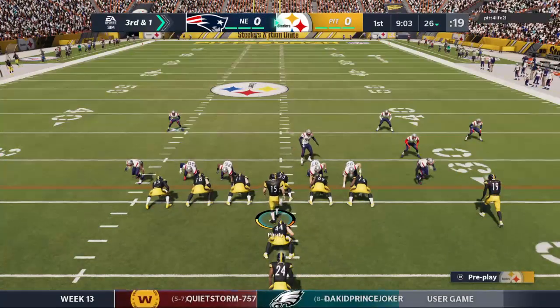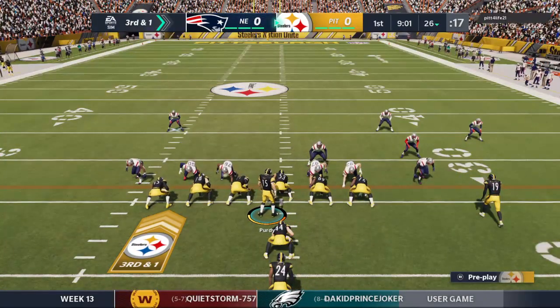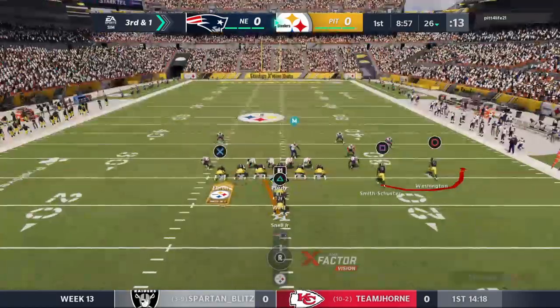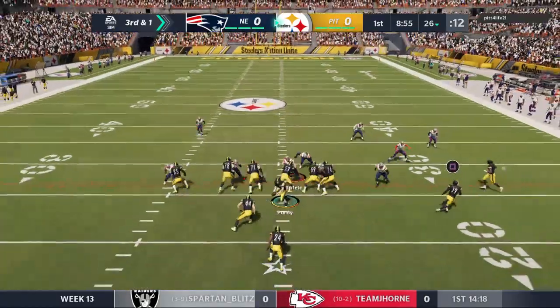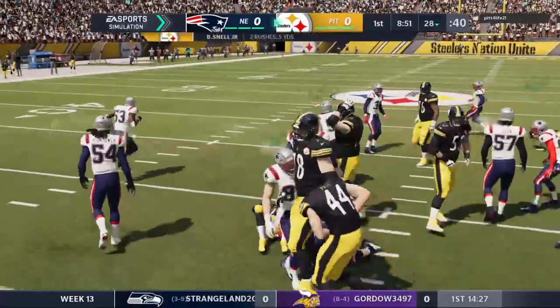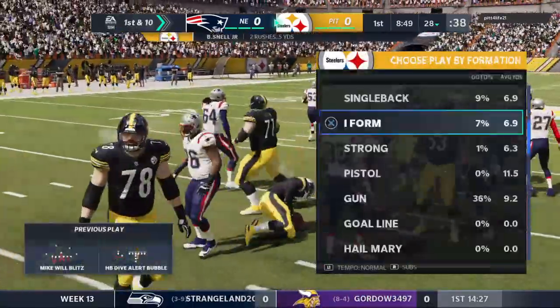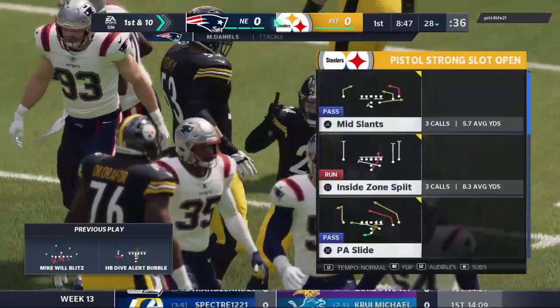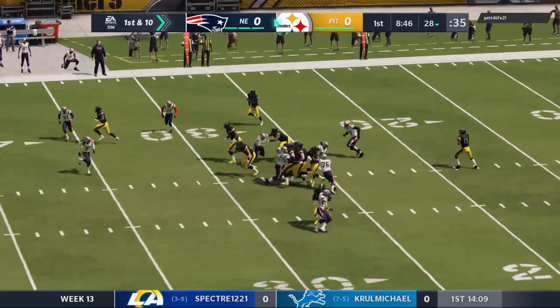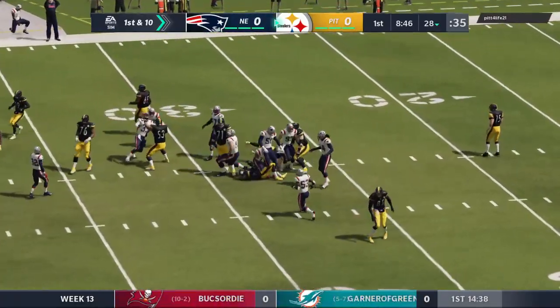But just play number 3 here on the opening drive, and it's an early 3rd and 1. Trying to run for it with Snell. And he's got the first as they'll bring him down at the 28-yard line. 2 yards and able to get the first down in the process. 1st and 10 at the 28-yard line.